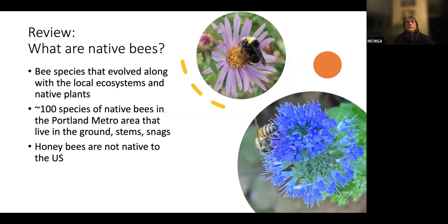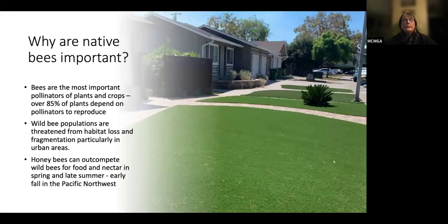So just in review, what did we talk about today? What are native bees? They are bee species that evolved along with local ecosystems and the local plants. There's about 100 species of native bees that have been recorded in the Portland metro area, and they primarily live in ground, stems, and snags. Honeybees are not native to the US.